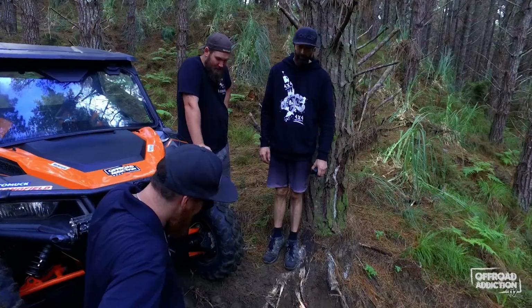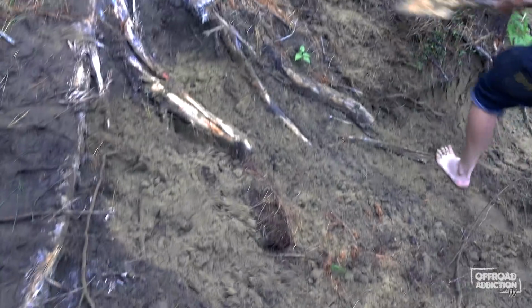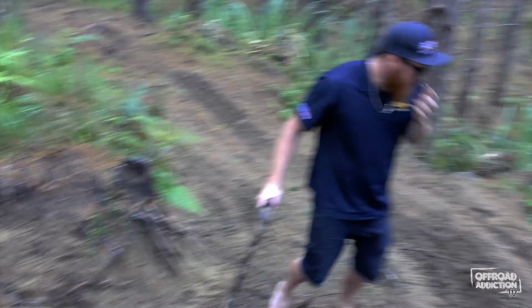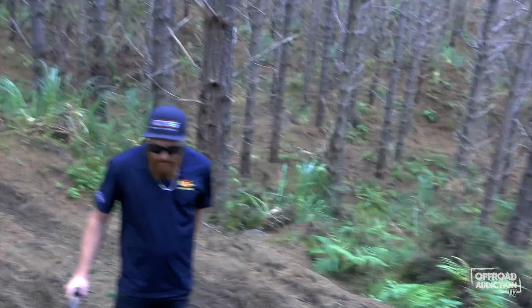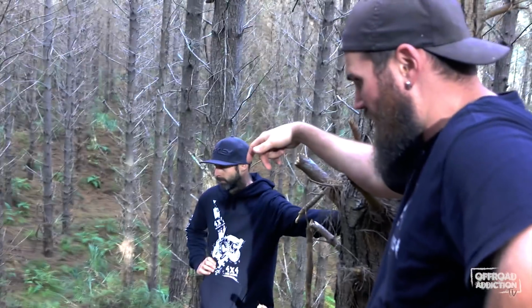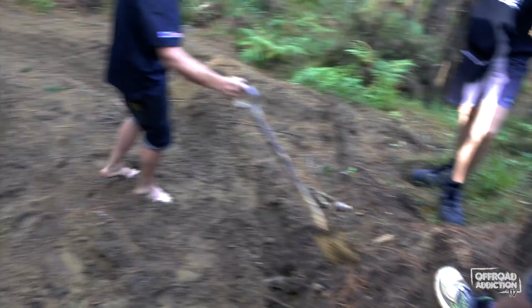Up to you guys. How much do you want to fill it? Do you reckon it's going to make it drivable? I was just going to straddle it anyway, but... Yeah. It's going to lean in anyway, so what, you're saying sit right up here? I'm just going to stick it where it is.